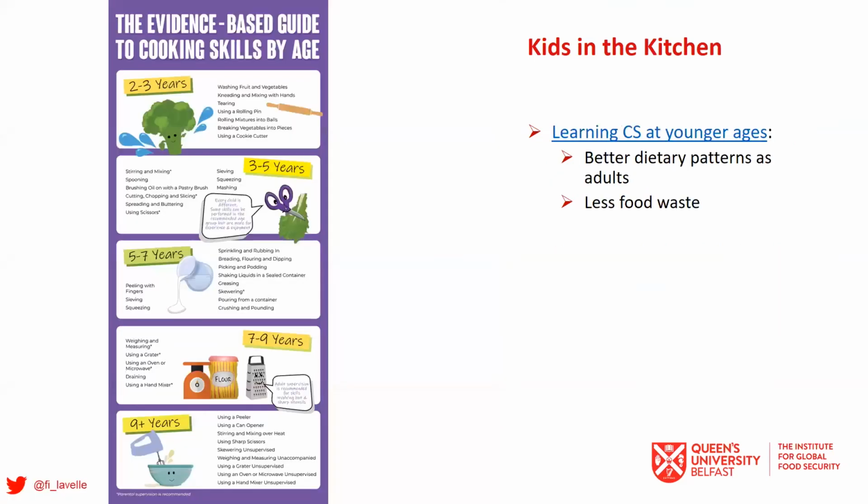And then in relation to children in the kitchen, we've shown in the past that children learning cooking skills at younger ages actually impacts their dietary patterns as adults, and they also report wasting less food. So we know as well, though, that before the pandemic anyway, parents were more reluctant to include their children in kitchen activities due to that fear around children and knives and using cookers and ovens, but also they were afraid of the mess. They didn't want children making a huge mess in the kitchen.